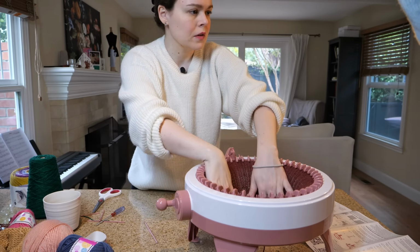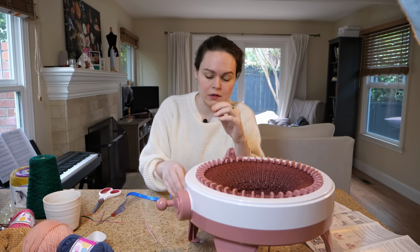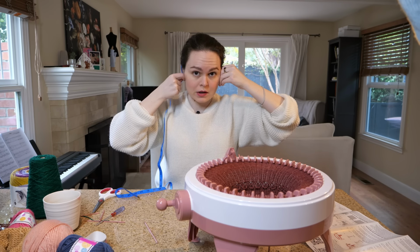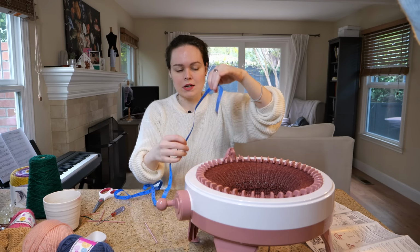Before this gets too much further, let's do some measuring. Good rule of thumb for hats, and I have a whole series of videos about this, is that you want a beanie to reach from the bottom of one ear over the top of your head to the bottom of the other ear. And for me, that's gonna be about 16 inches. So we need to knit half that long, which is 8 inches.